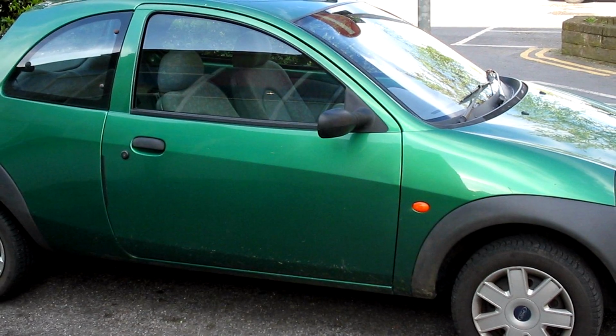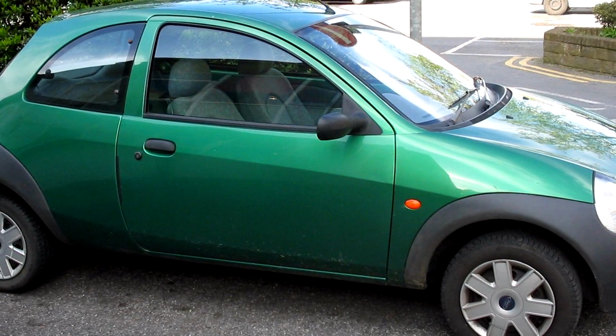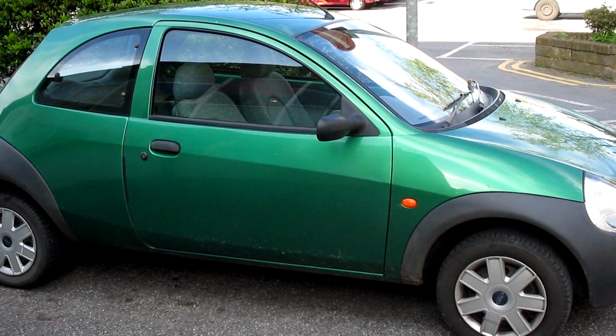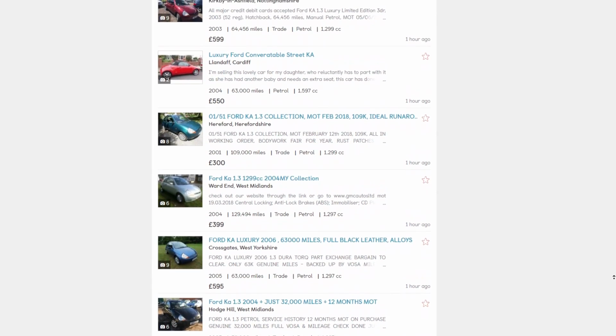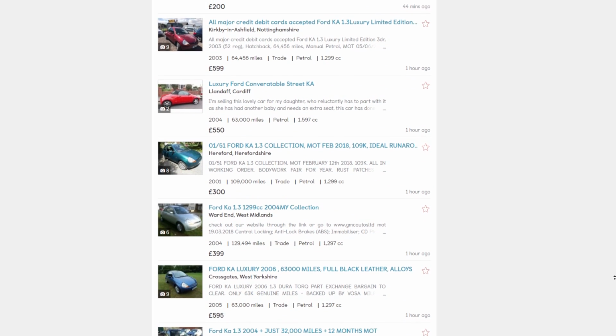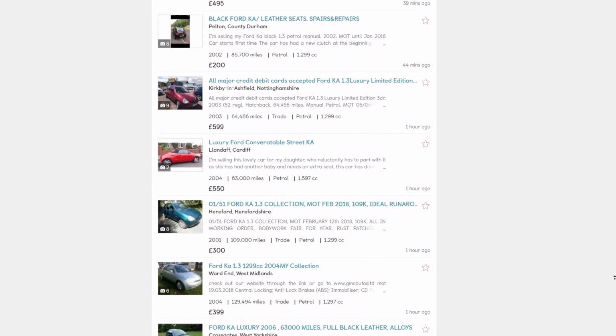Obviously it goes without saying that insurance prices will be completely different for your situation. But personally for me this is quite good as I have no claims bonus, as I've never driven a car on the road before. So I think £815 isn't that bad. Now for prices, they range from around £200 to £500 depending on where you are in the country. And this is incredibly cheap for what you're getting.